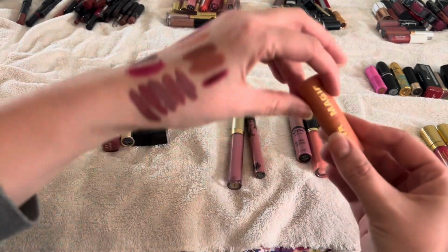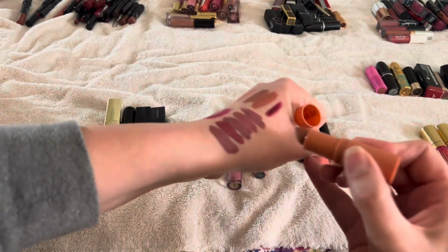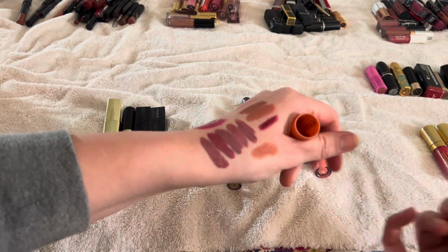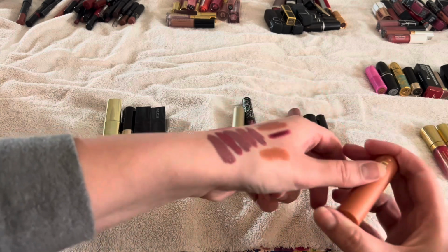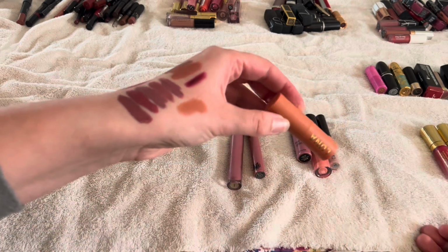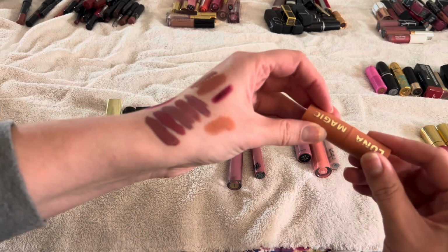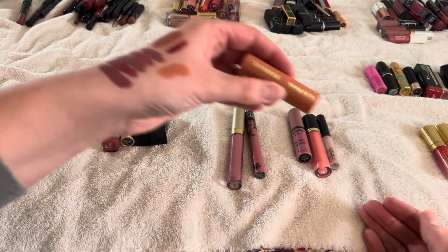One that I know I'm going to get rid of is this Luna Magic one. I held on to this for a very long time with this what if mentality. Like, what if one day I want to wear orange lipstick? And that day has never really come. I have to do a full-on lip combo to make this into something I enjoy wearing. And I just have a lot of products that I can wear as a lip combo, but I can also just wear them by themselves. And this is not it.